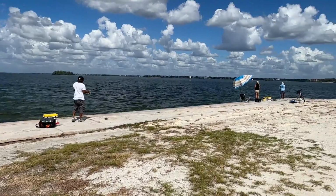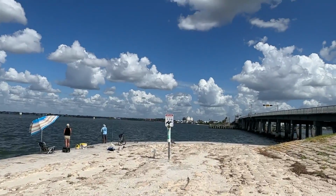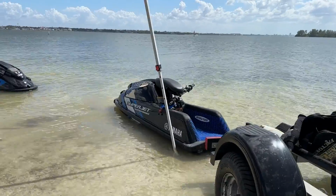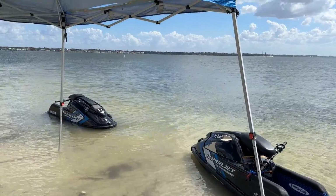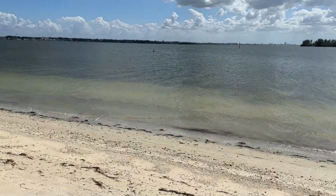Also, it's a great spot just to post up and relax and enjoy a little beach day. And you'll see a lot of people bring out their jet skis because it's a perfect spot to just dock, take out your jet skis and enjoy a day on the water. Awesome, cool spot to check out, Dunedin Causeway over here in Dunedin.